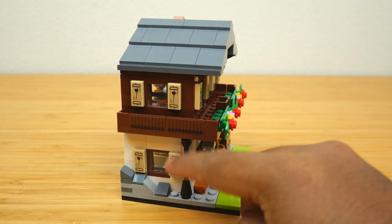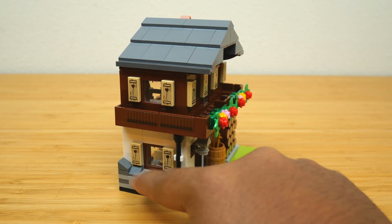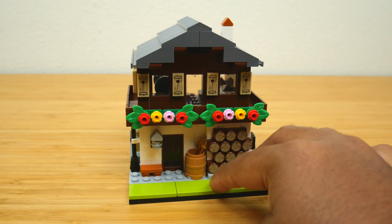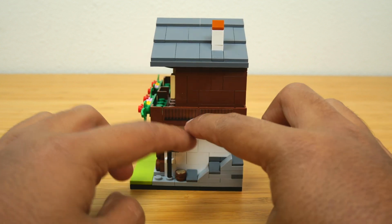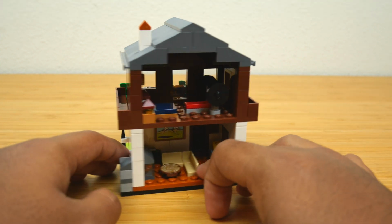And then you have this little, I guess this is like a drain pipe, and I think this is meant to suggest that it's almost built into the side of a mountain. At least that's what it makes me think of. And again, that makes sense for Switzerland with the ski poles. We have a little axe on the side of the house to chop some more wood, and you do have stickers along the sides as well that bring some nice wood detail in there too.